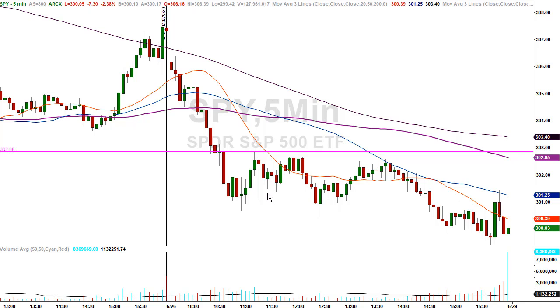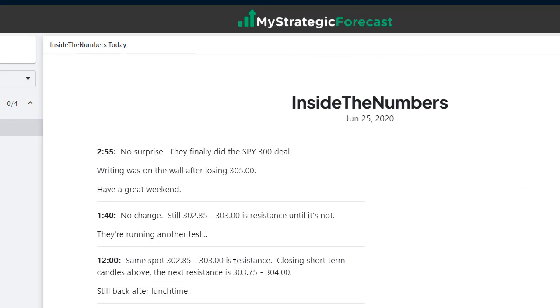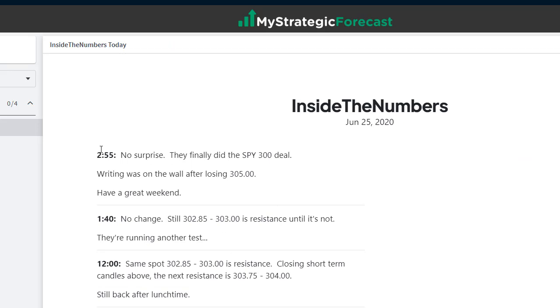Then you have another resistance area when the market gets below it, and then 300 was on the table all day long. Let me go ahead and let you finish reading the notes, and there it is. Finishing out at about 3 o'clock, no surprise, they finally did 300.